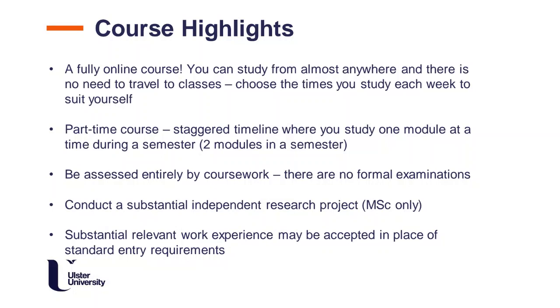And of course, if you do not have a very relevant degree, substantial relevant work experience may also be accepted in place of standard entry requirements for admission to this course. So if somebody thinks they do not qualify based on their undergraduate degree, which is not relevant to this discipline, but they have substantial work experience in remote sensing or GIS or a related discipline, they can apply to this course, and their case could be assessed and their application could be accepted.